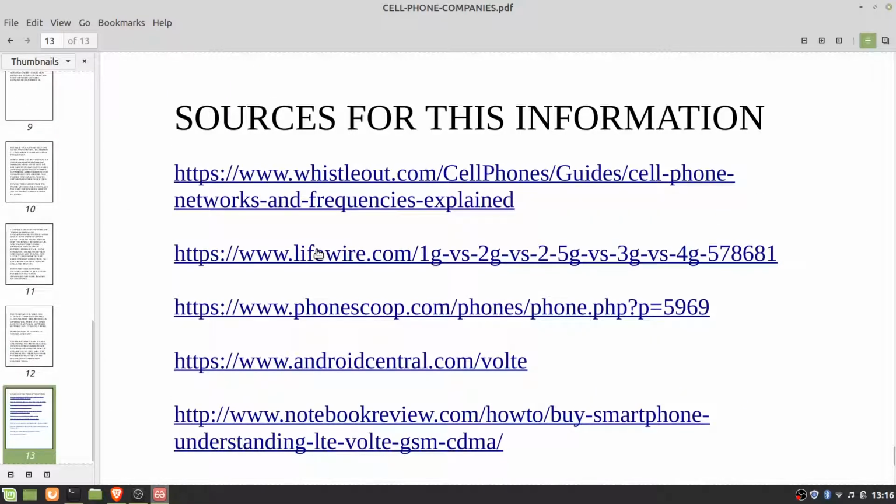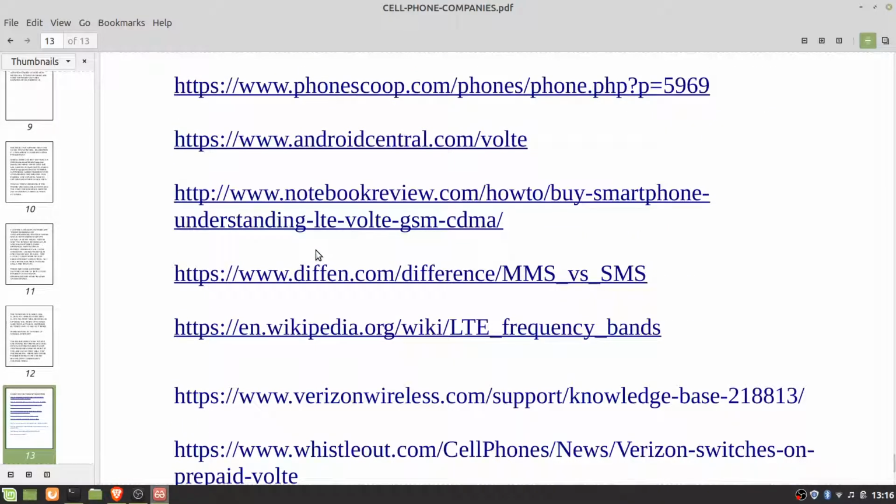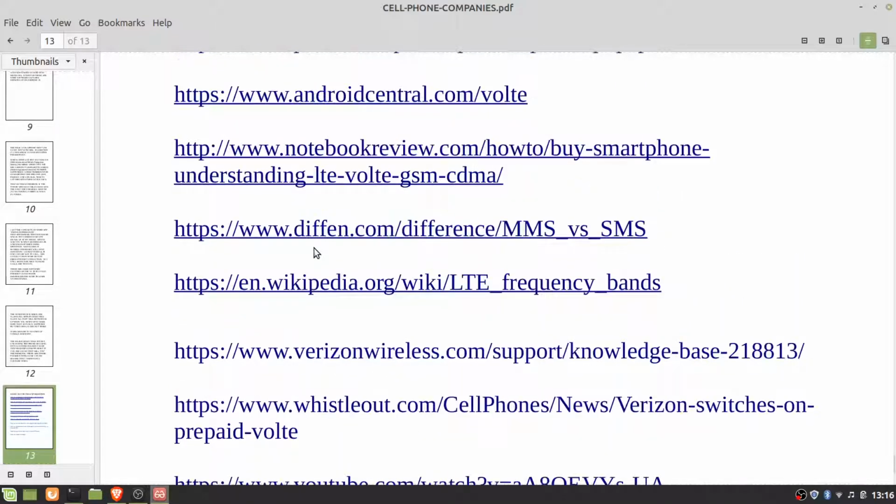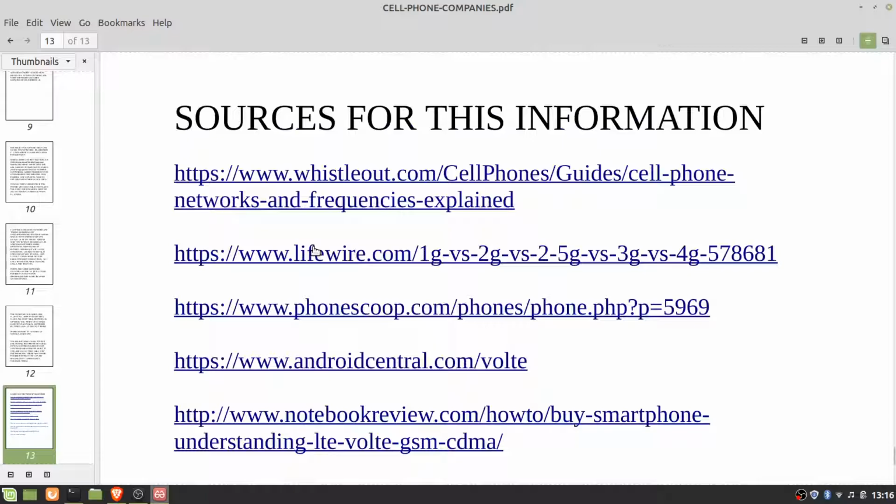Here are the sources that I used for all this information. And I might link them down below too. Maybe not. But anyway, that gives you all the information that you will need to figure out what phone you want and how to deal with the various carriers.